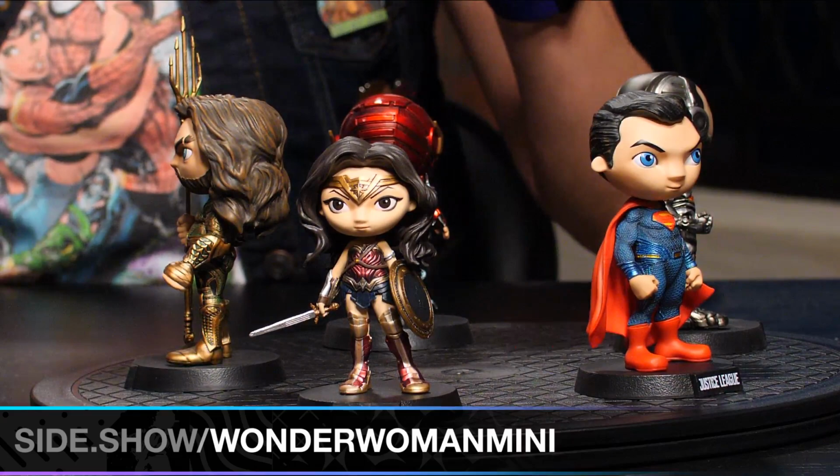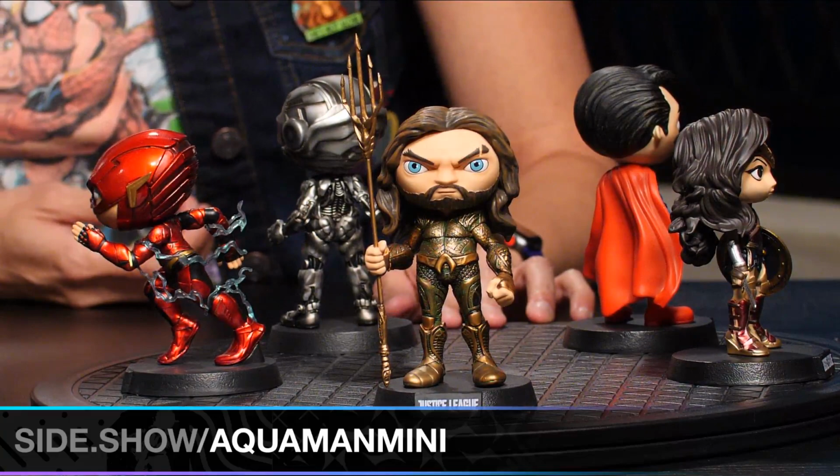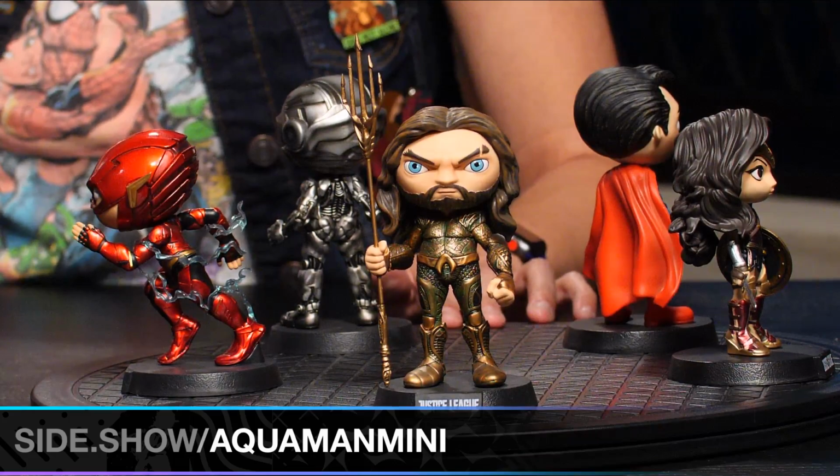So that's the Wonder Woman. That is such a great facial expression. She looks so powerful. And here's Aquaman, who has his signature trident and his very, very intense Momoa-esque facial expression you can see right there. I love the details on the trident and in his eyebrows.